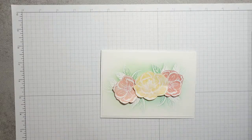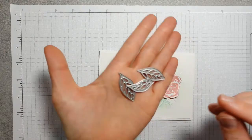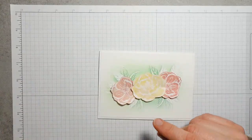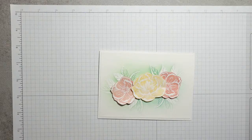Okay, so I am going to do a little bit more than that, because you know me, I can't just leave it there. I'm just going to use these leaves and some white cardstock, and I'm going to keep running these through the mini machine, which I've just got to my side.